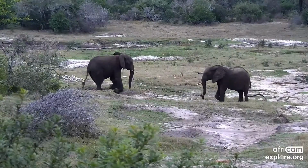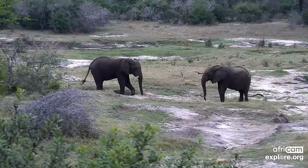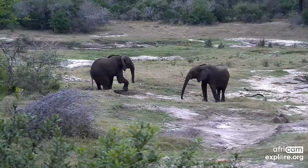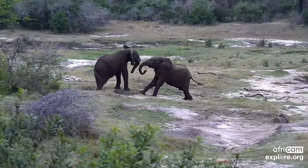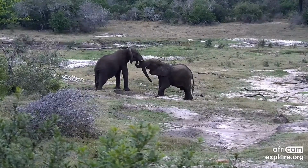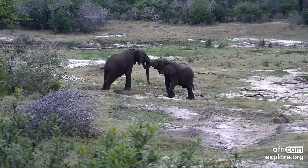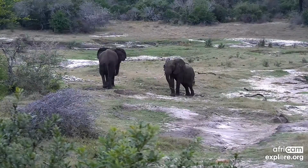As many of you have mentioned, he's doing quite well, so we might be able to keep an eye on that and see how long it takes if he does have a little tusk that emerges from the left-hand side. Really fun to watch them interacting with each other. Elephants are always so busy. Another reason why I just love watching them. It's hard to get tired of watching them.